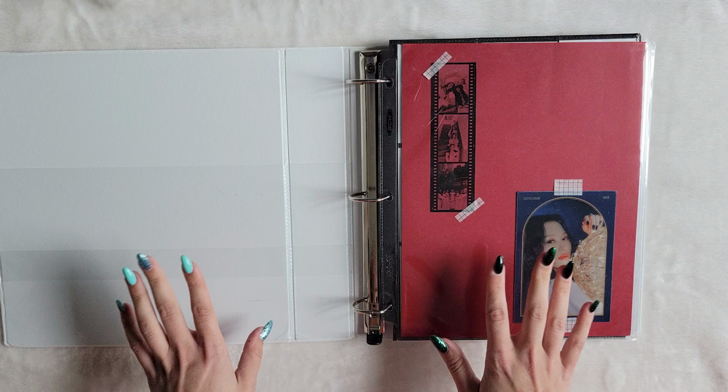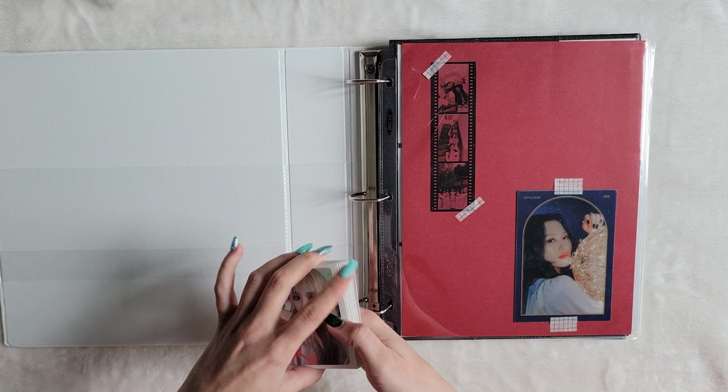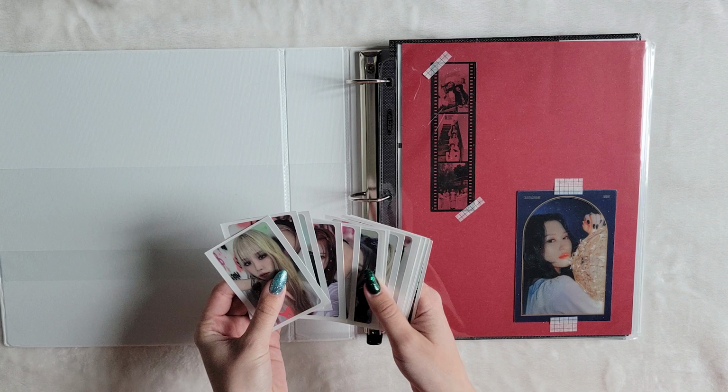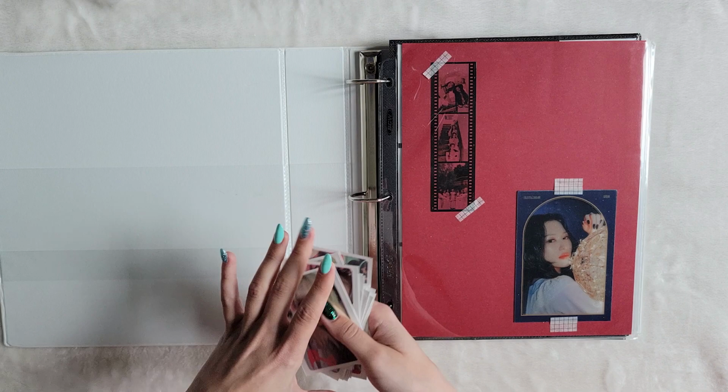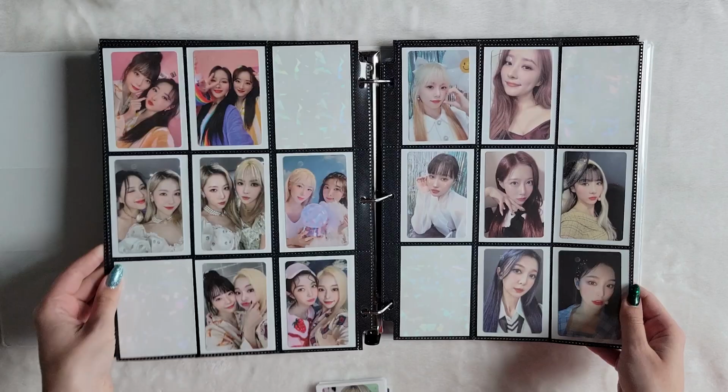Okay, I'm going to start with Dreamcatcher. I just have some merch photo cards for them. I bought their Pink Monster merch set, and it came with two full group sets of photo cards, which is awesome because I didn't realize it came with two full sets. So I'm going to put those away. Those are going to go in my back section where all my other merch cards are, right here.